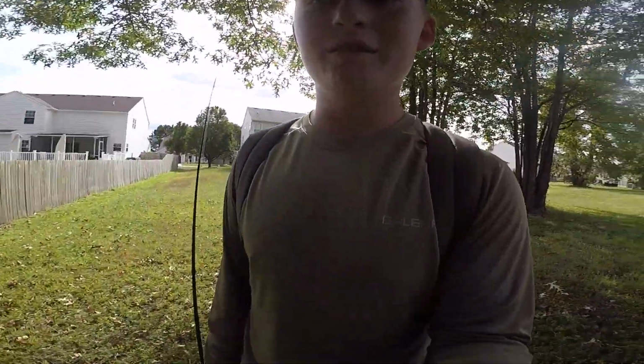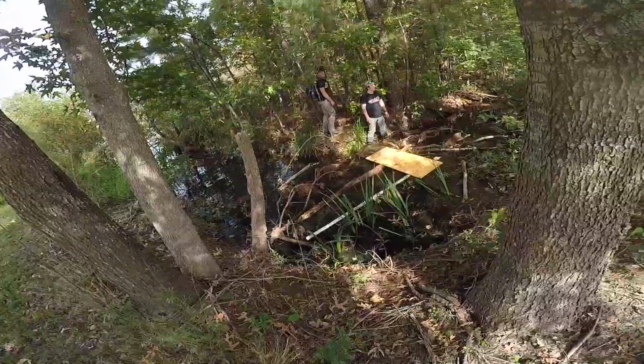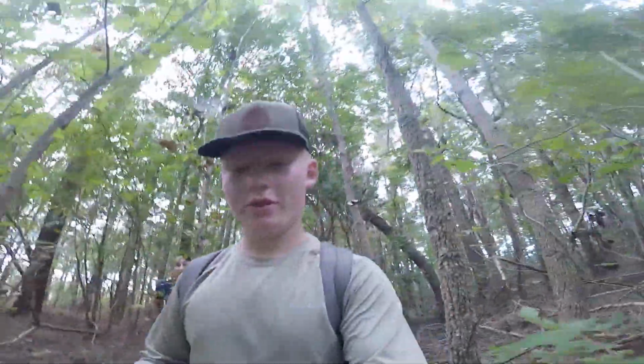We made it to the second obstacle. We're trying to cross this giant ditch right here. So, last time, Easton fell in. There is a narrower place down there with a bunch of limbs going across. So, we're very close to the pond. Kind of made it to the last little obstacle right here.